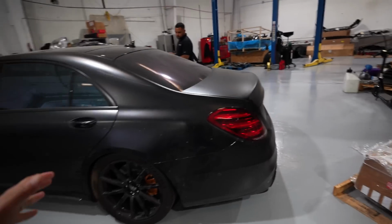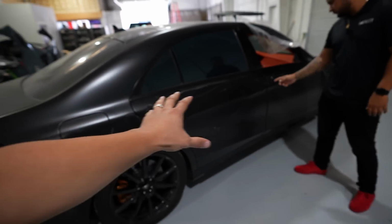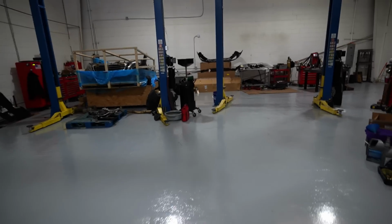So, now what we have to do, there's still some more pieces to go. We've got to remove the clear bra so that we can understand what actually is damaged on the side. Well, we have doors, okay? We already got the doors. The doors are sitting over here in these big boxes.